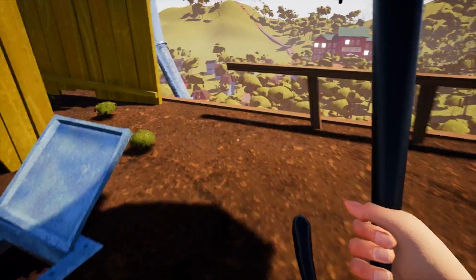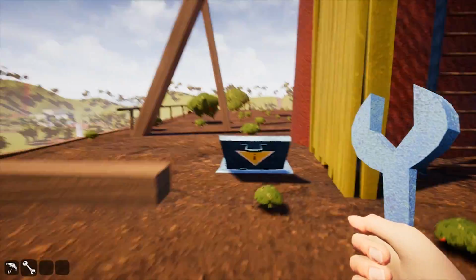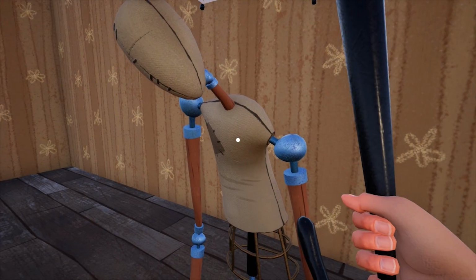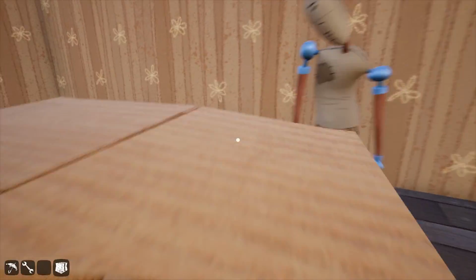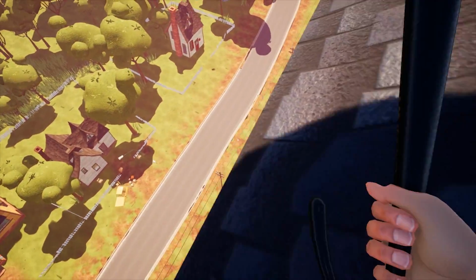Oh, I know where one is. Do I have anything to... I got the wrench. I need something more to throw. What are you doing in here? Hey. I got a box. I didn't even see that. Now I gotta go put this one down. Okay, I'm pretty sure there's one in this doorway over here.